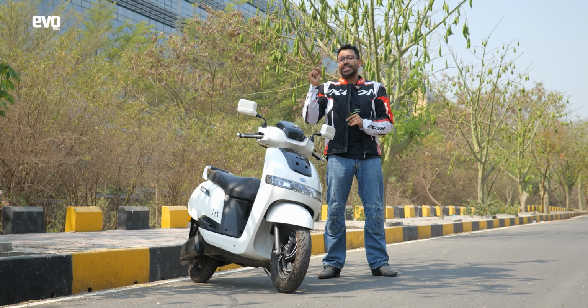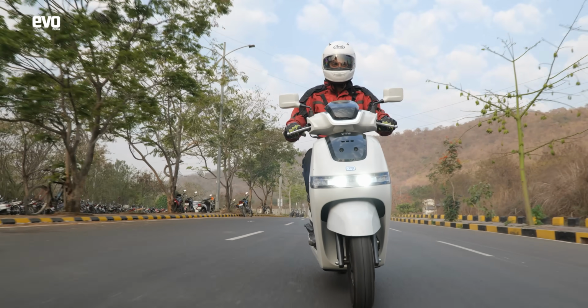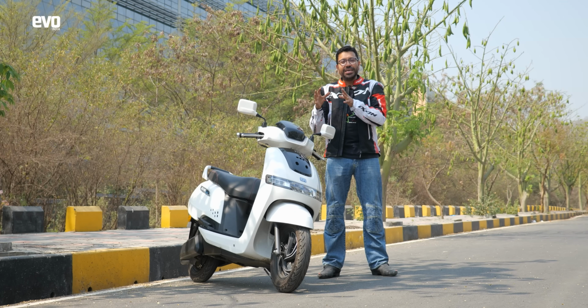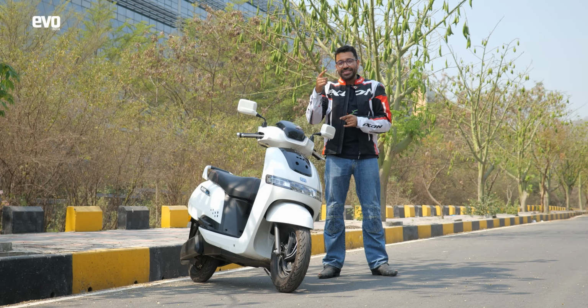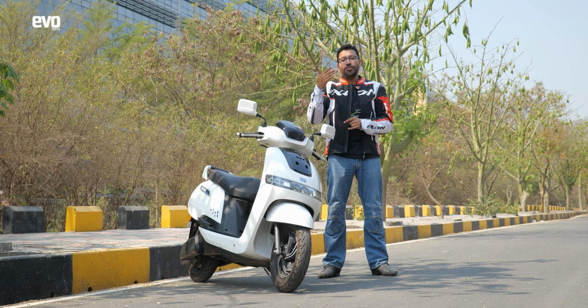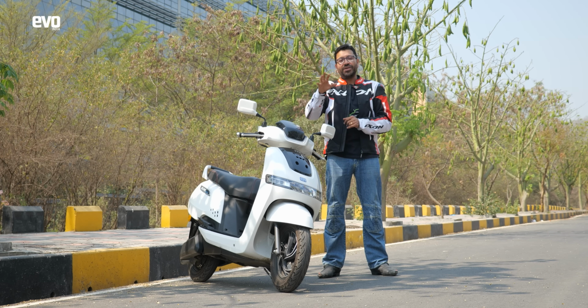But I have to point out that the iQube has the most aggressive regen. So if you ride using the regeneration, you can actually extend that range. When you ride sensibly and use all the regeneration, you can see that the distance increases, but the range does not drop as much. So that means you will extend the 75 kilometers range if you ride it properly.